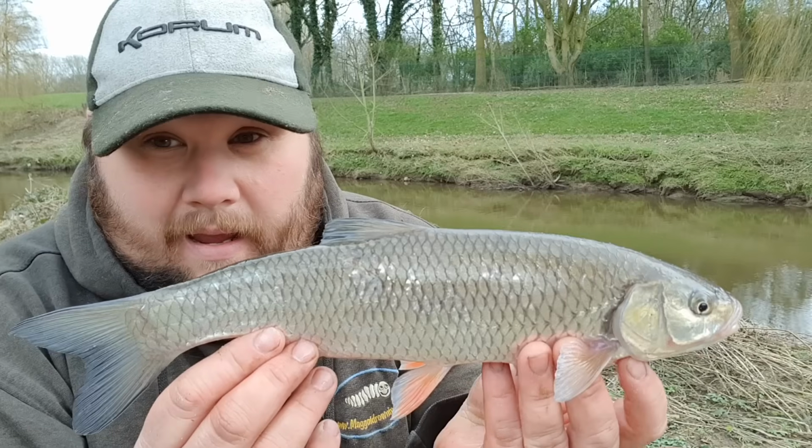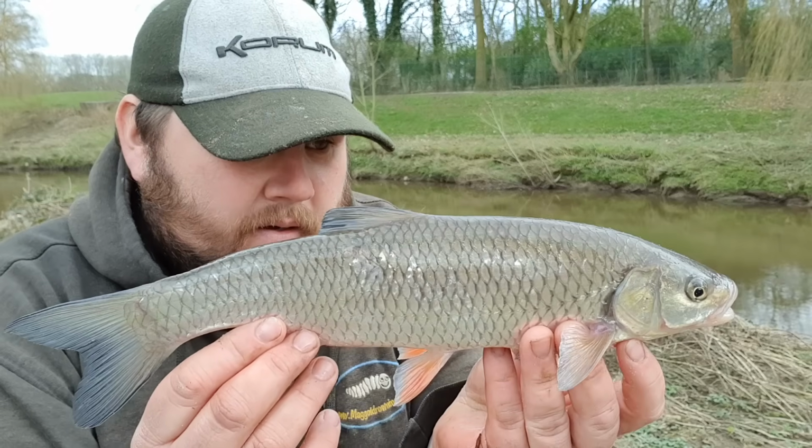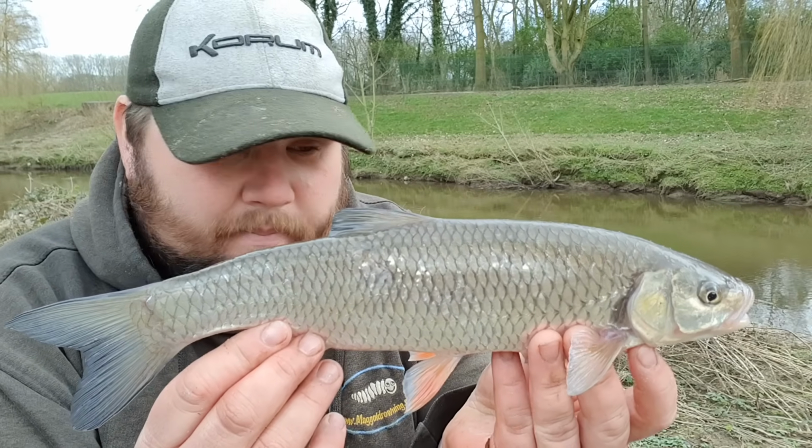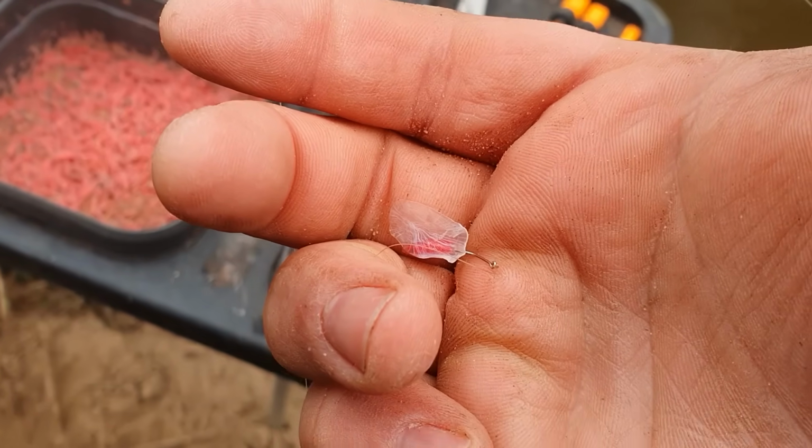With chub, it is all or nothing. One minute they're there and one minute they're gone. You've got to make the most of it while they're in the swim. Let's get this one straight back. So like I always say with the chub fishing, losing one is never good.